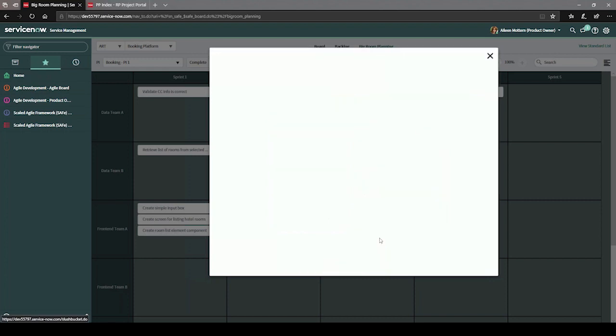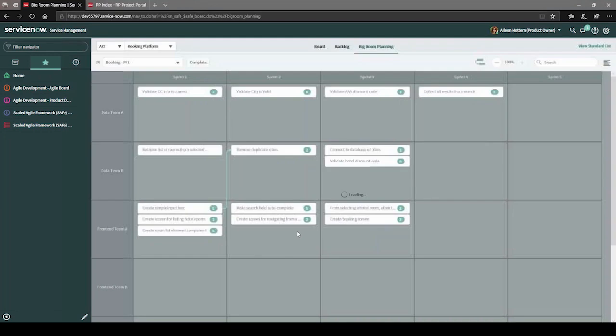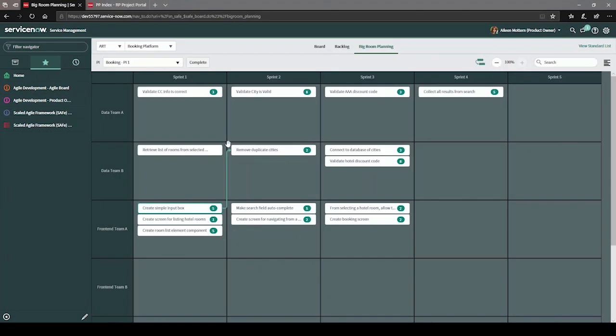So I can add that dependency, and then you'll be able to visualize that dependency on the big room planning board, so you can see that these have dependencies, and figure out where these fit in, so that you have program increment 1 with 5 sprints across all those teams, and you can plan the stories across those from an agile perspective.